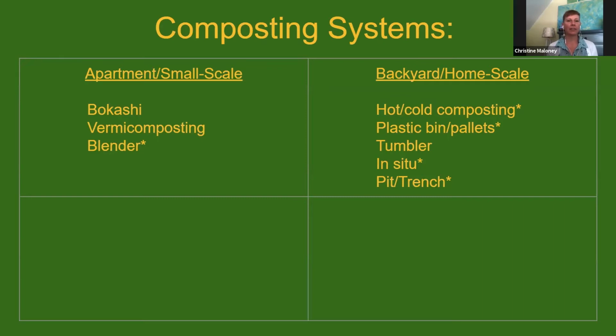The second option in this list is plastic bins or even using pallets. And I'll show you my system in a couple of slides here. It's a bunch of pallets that I have vertical, and it's against my chain link fence. I have also done a plastic bin. So it's just a rectangular upright bin that everything goes in the top. And supposedly you should open this little door at the bottom and be able to scoop everything out. I just found that didn't really work like the pictures said that it would.